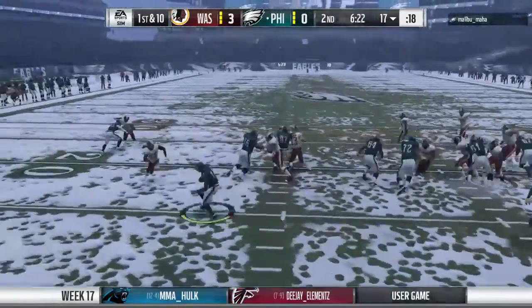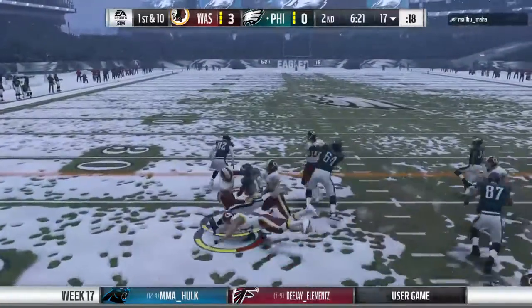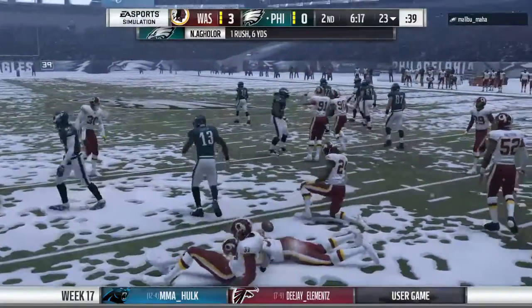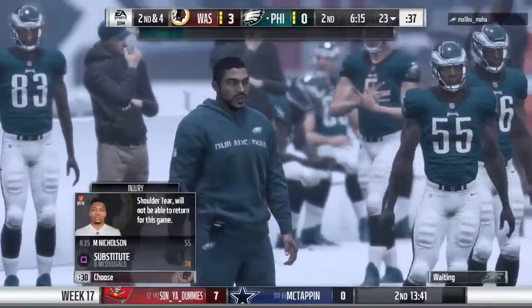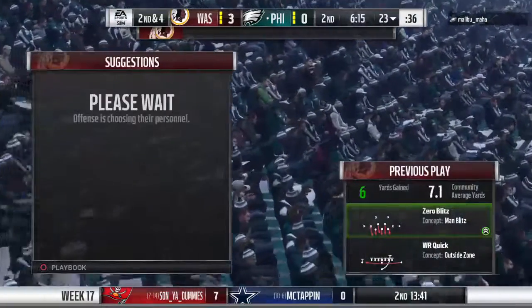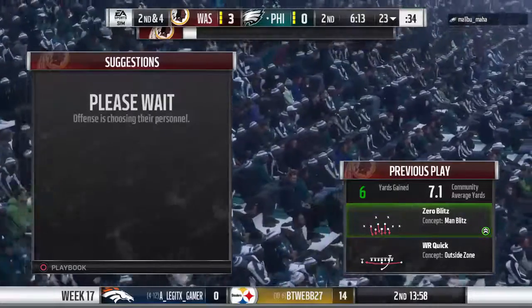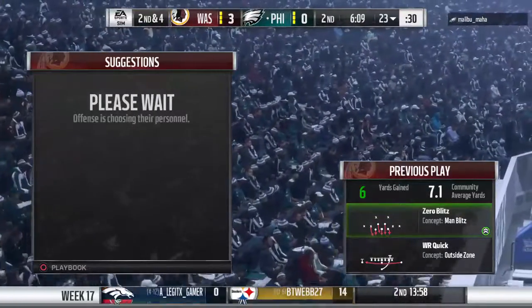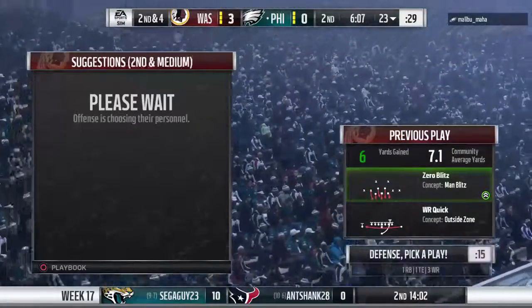Oh, a design run for their wideout. And he'll take this one up to about the 23. It's a 6-yard gain on the ground, and that'll make it 2nd and 4. Let's talk a little football 101 here, because one of the keys to advancing the ball downfield, success on first down. Huge difference, as we know, between 2nd and 4 and 2nd and 8 and 9.